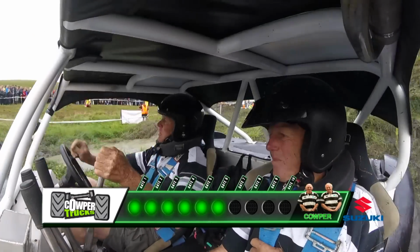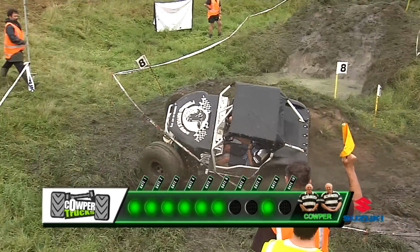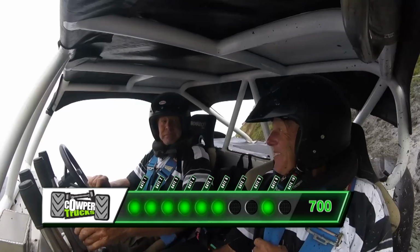Lexus V8 powered, the only manual transmission in the field. Oh, and they've gone into the tapes as well. Well done.